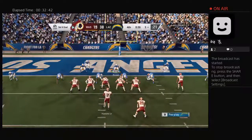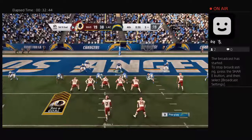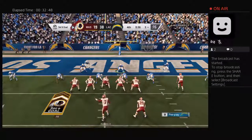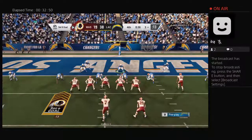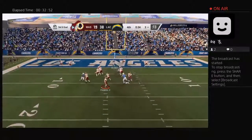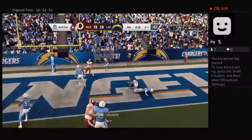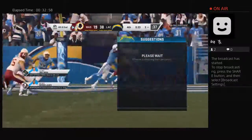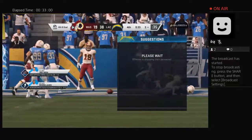They got to have 6 here. It's 3rd and goal. On 3rd and goal, Haskins to the goal line, but it's incomplete. So it's been a long drive. They've held the ball for quite a while. Now what do you do here?